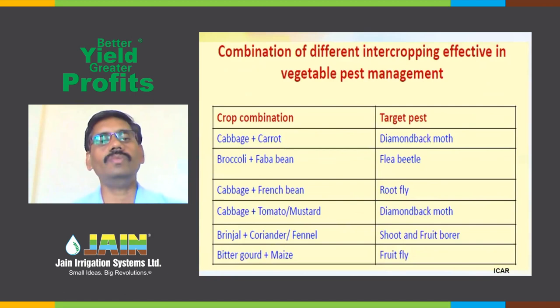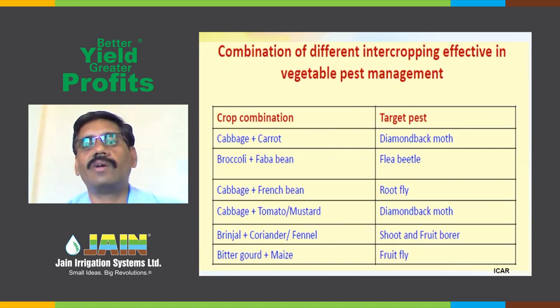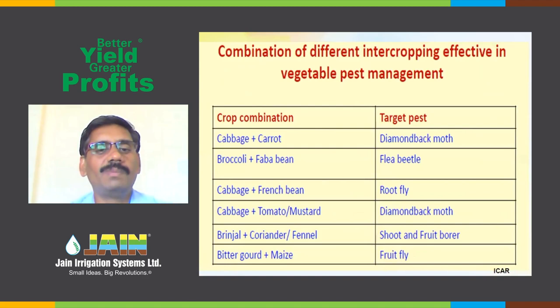As we have seen so many methods like trap crops, these are combinations of different intercropping for vegetable pest management. Cabbage plus carrot: if you go for carrot interplanting in cabbage, you can minimize the attack of diamondback moth. Broccoli plus fava bean for flea beetle, cabbage plus French bean for root fly, cabbage plus tomato or mustard for diamondback moth. These are some examples where interplanting can reduce damage to our major crop.